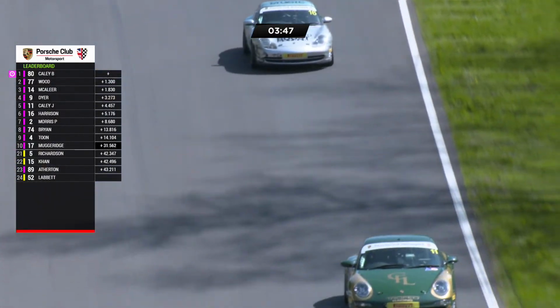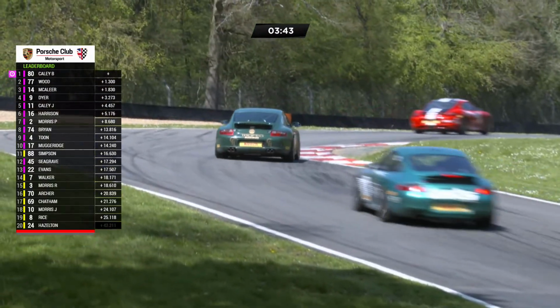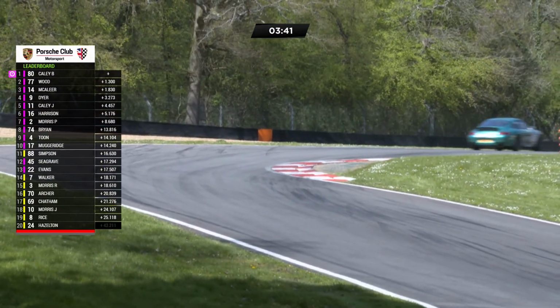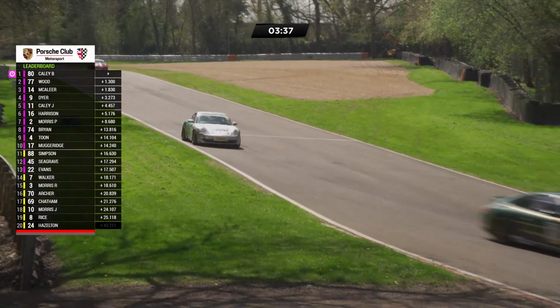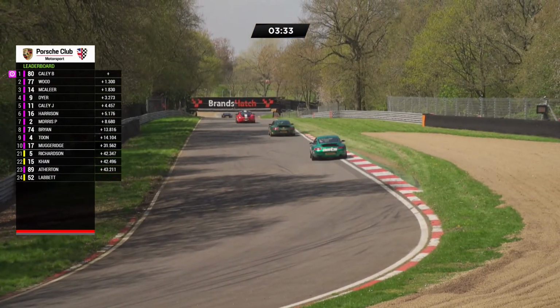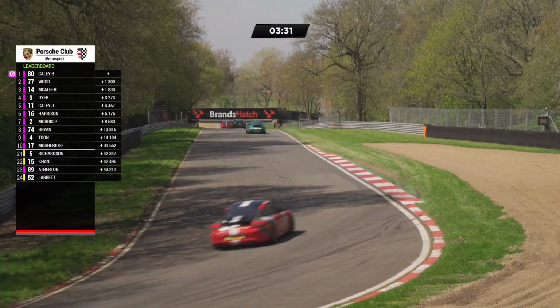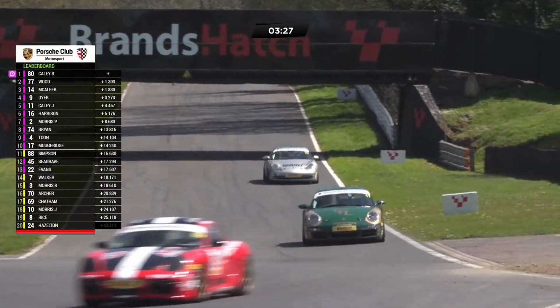Straight. From there, the circuit plunges downhill towards Dingledale and then starts to climb back uphill again in towards the right-hander at Druids, right-hander at Sheen Curve, I should say. And then onto the brakes and in towards the left-hander at Stirling. Kevin Harrison, if anything, I would say, has fallen a little bit further away from James Caley over the course of that particular lap.